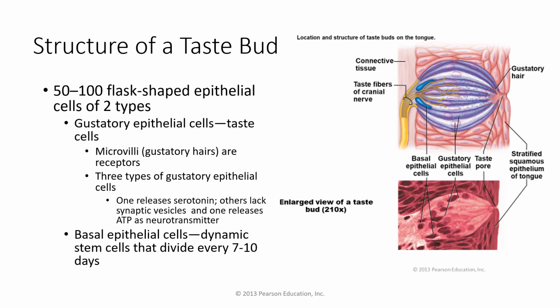So there's about 50 to 100 flask-shaped epithelial cells, two types. Okay? So gustatory epithelial cells are our taste cells, and we're going to have microvilli or gustatory hairs that are the receptors. We have three types of the gustatory epithelials. Okay? So one releases serotonin, another lacks synaptic vesicles, and then another one releases ATP as a neurotransmitter. So I find that kind of interesting.